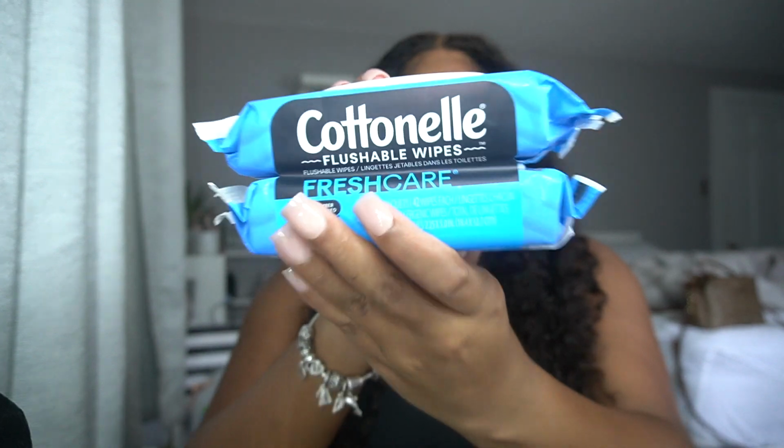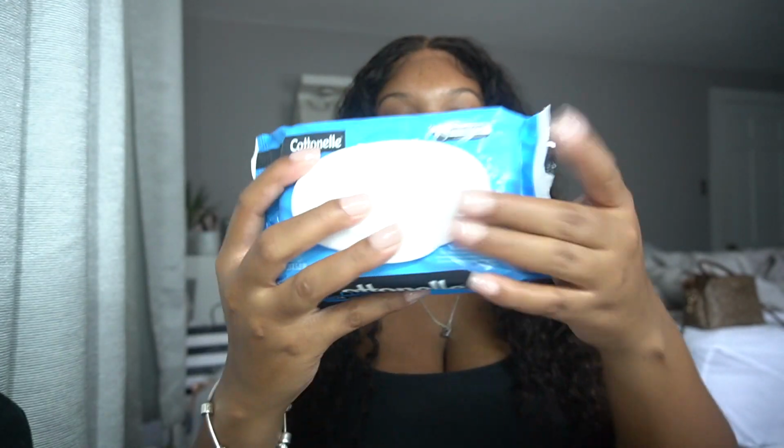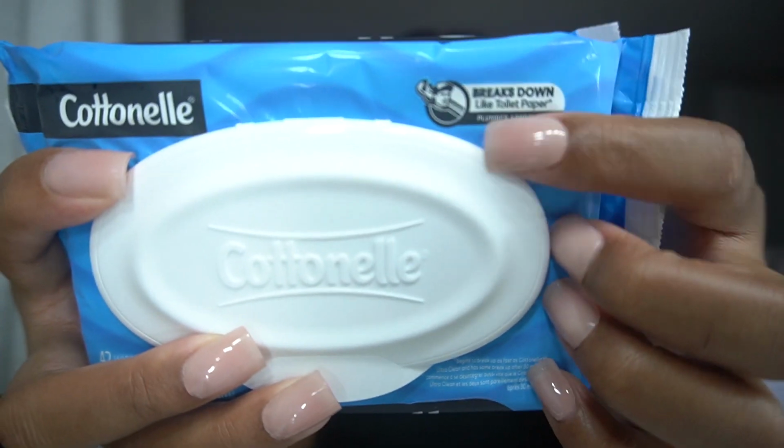These are the Cottonelle flush wipes, and I use the ones with the little plumber on the top so that you know that they're definitely flushable. I feel like in the past I have tried to use the ones that are specifically for feminine needs, or to up the feminine hygiene down there, and they didn't flush properly, so that's kind of weird.